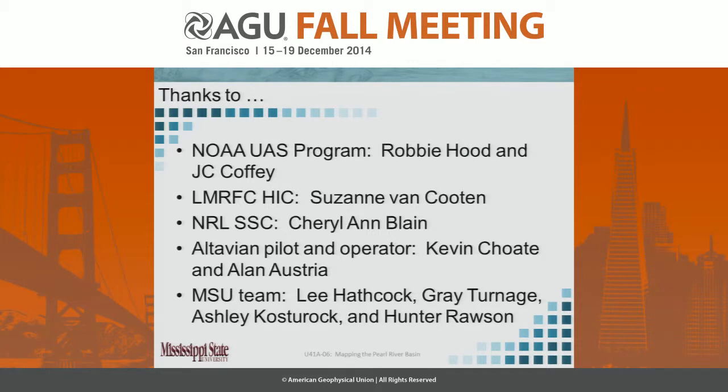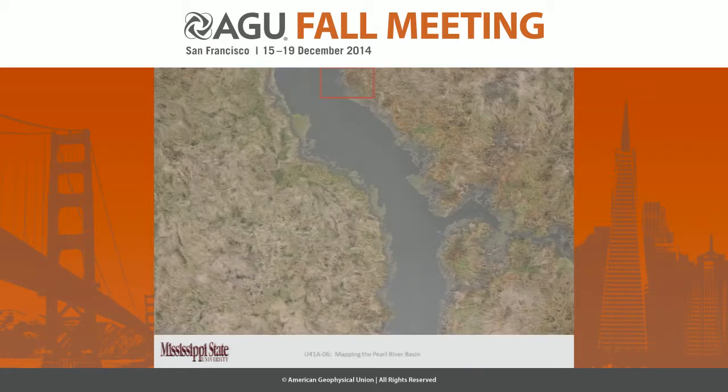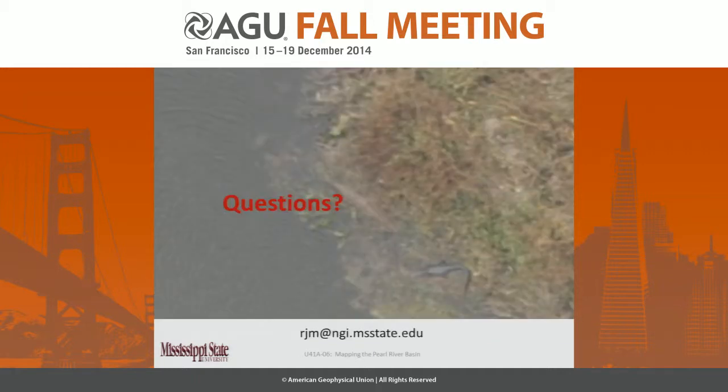I've mentioned most of these people before. Cheryl Ann was here earlier this week, hydrologist working on the model, and Alan's been the operator we've worked with mostly out of Altavian. These are actually undergraduate students that are pilots and operators. So that's one image. These things are 5,000 by 3,500. You can't see every pixel there. So if I zoom in on that red rectangle up at the top, there's one of our friendly visitors in the area that we operate. So with that, I'll quit.